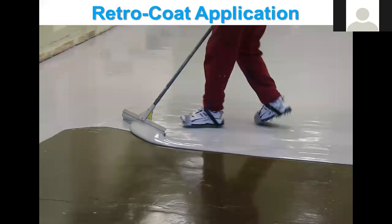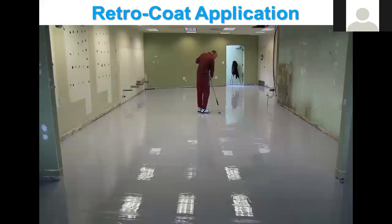Next, we're going to install 20 mils of the RetroCoat. It's 100% solids. We install it with the notch squeegee to ensure the thickness that we're going to get. Then we're going to back roll it.